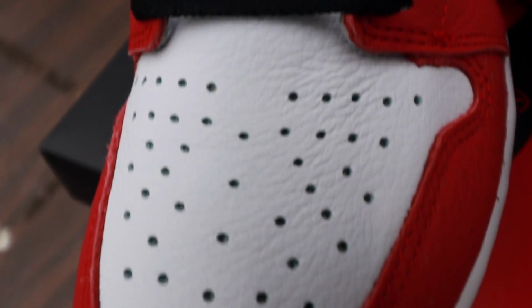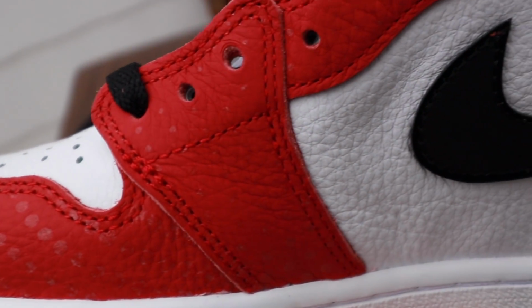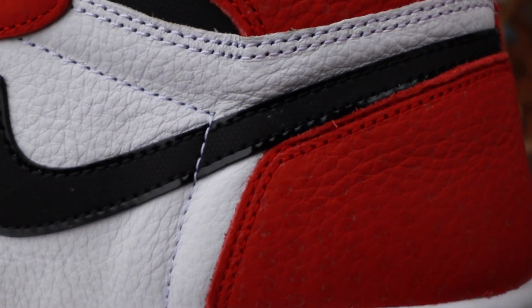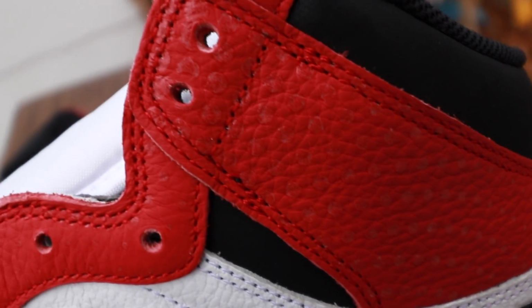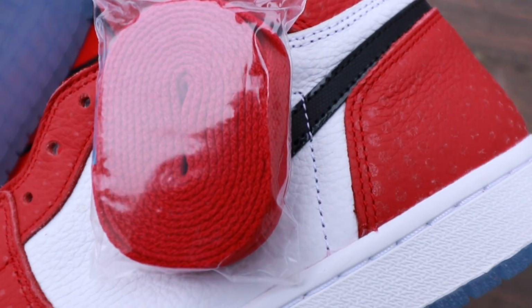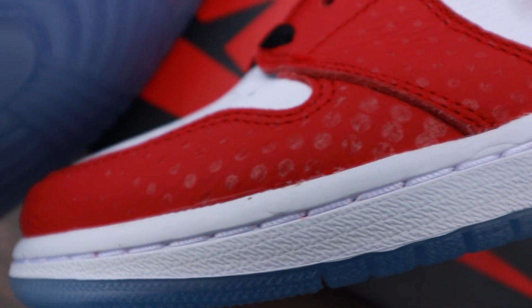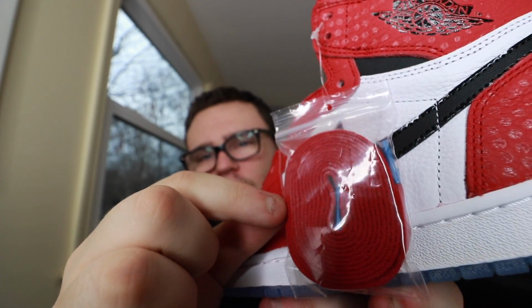The toe has a tumbled leather. It's very nice to the touch. In the midsection of the sneaker, you also have a very nice tumbled leather on both sides. Very tumbled to the touch and feels and looks very nice. The Air Jordan 1 Spider-Man or Origin Story also comes with an extra set of laces. They are red laces with blue lace tips.